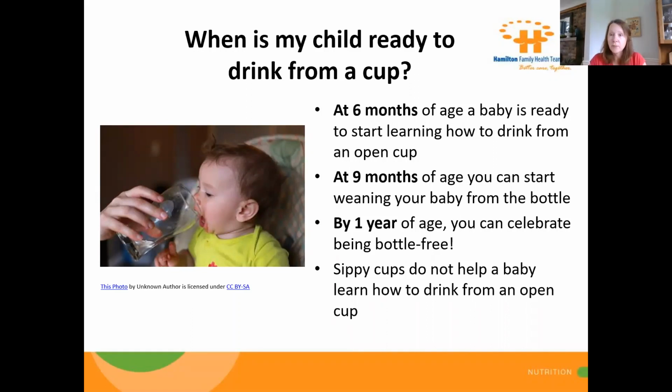So sippy cups, which many people may use, are easy to prevent spillage, which parents love, but they don't necessarily help a baby learn how to drink from an open cup. So it does take practice. So you may want to start with a little bit of water and practice so baby can get the feel of having an open cup.